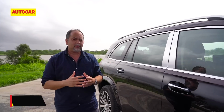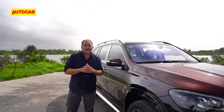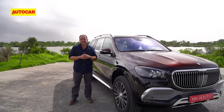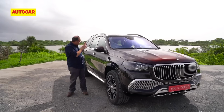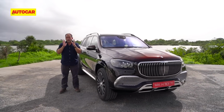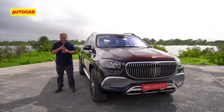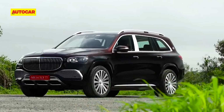Back in the day when Maharajas ruled, they had special transport, elephants, and they were comfortable, large, could go anywhere. The Maybach GLS is something like that. Extremely plush and comfortable on the inside, designed to give you overt luxury. Mercedes even say this one can dance.